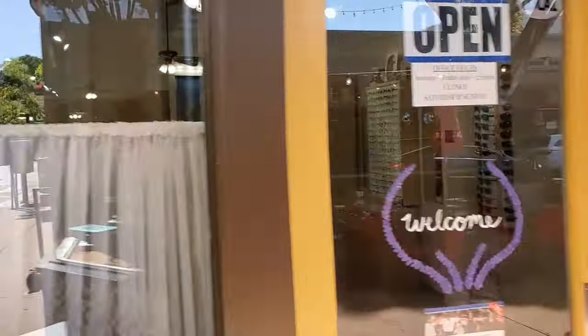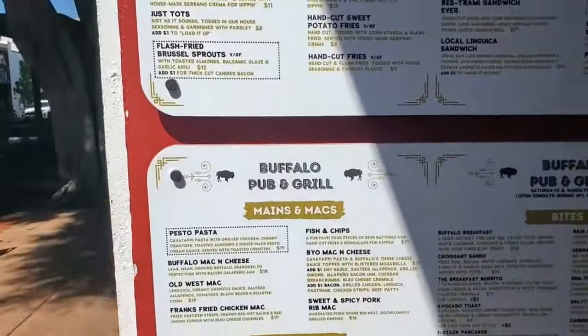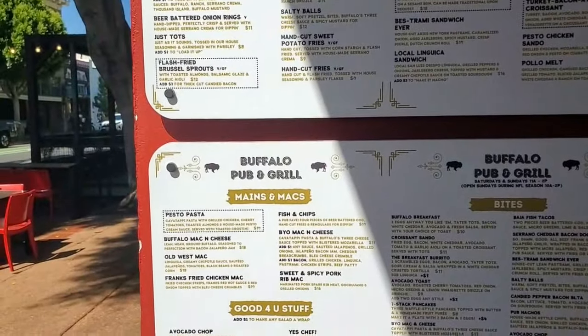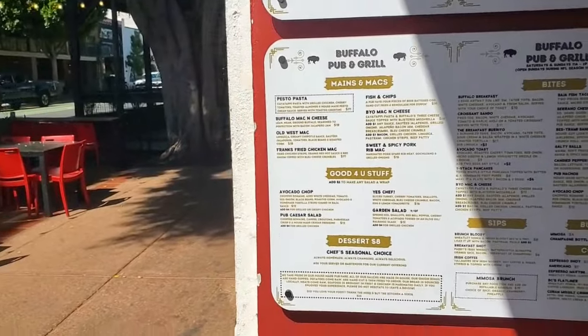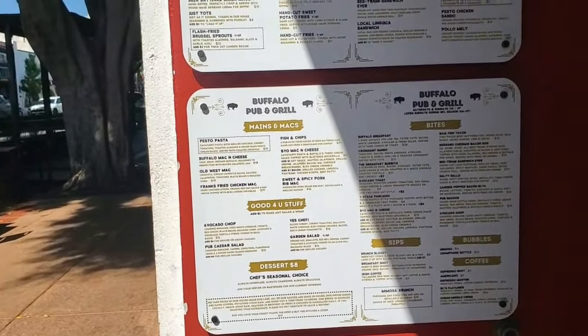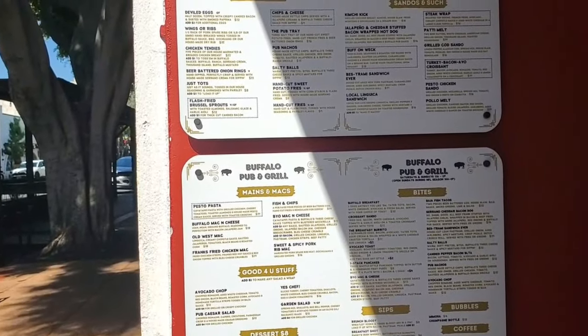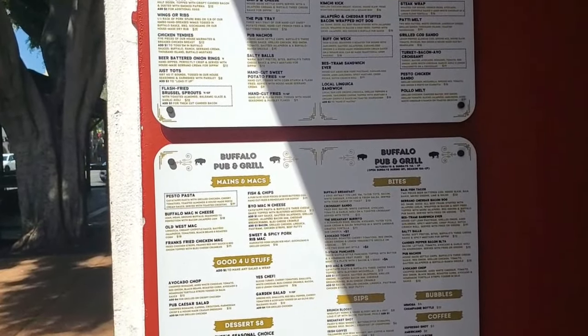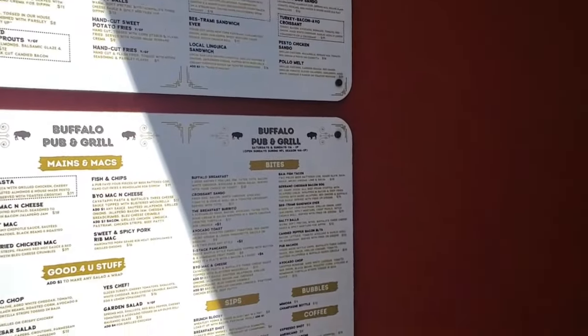Selling optical stuff. Buffalo Pub and Grill. Oh, I got food here. Pretty much just bar food, you know, burgers, wings and ribs, nachos, pretzels. Tri-tip sandwich, mac and cheese.